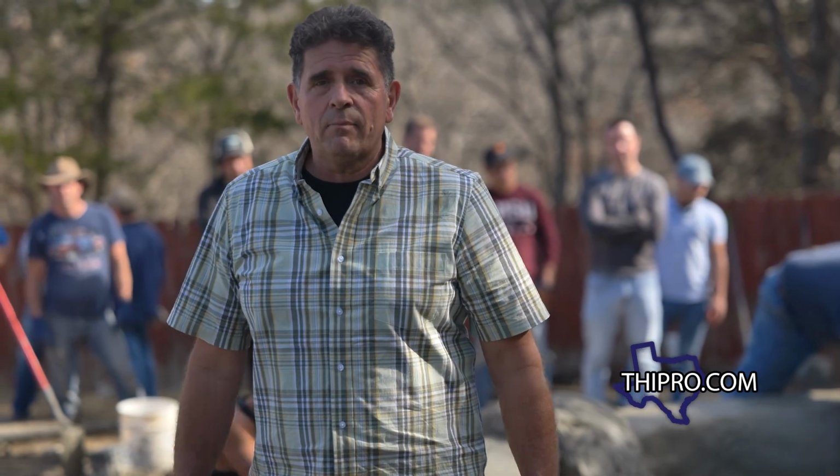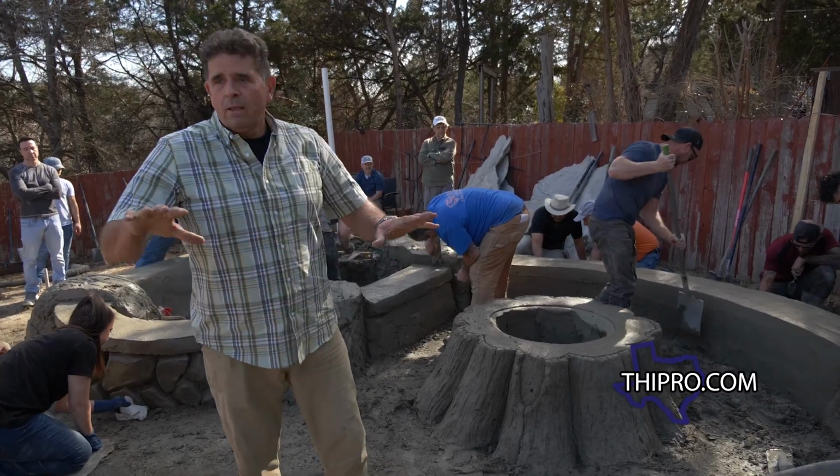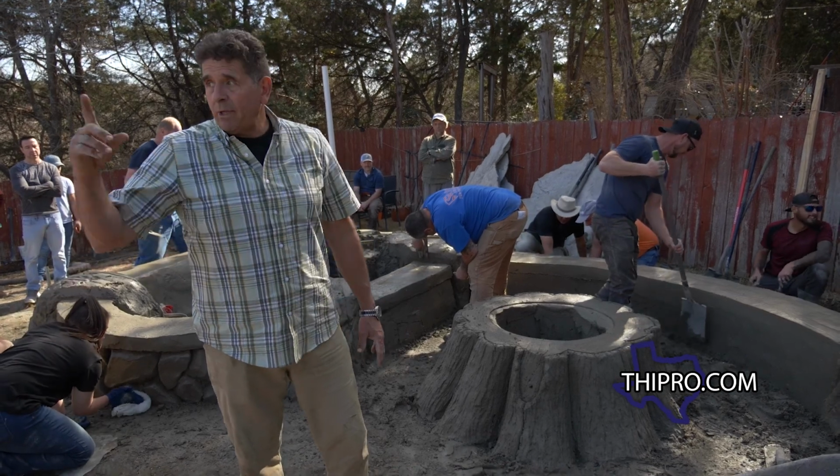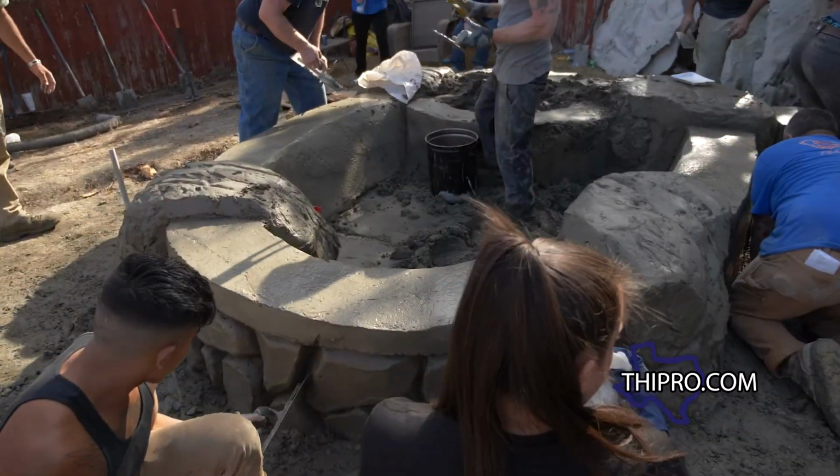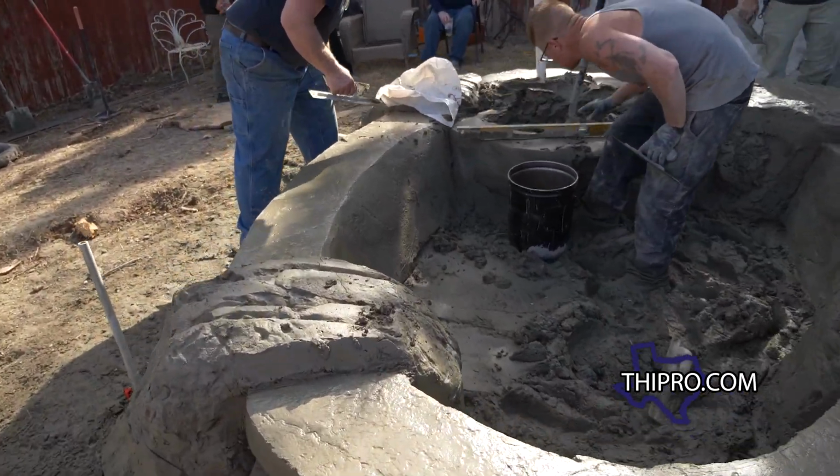The rest is coloring, finishing, and then tightening it up. But tomorrow, hopefully, we'll get everything else done, like the waterfall in the morning, outdoor kitchen all finished, and then by the time that concrete comes in the afternoon, we'll have that done. Pretty much finished, 2 days. Not bad.